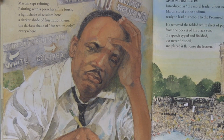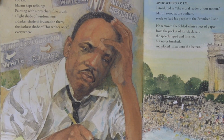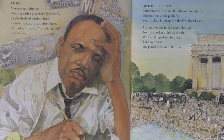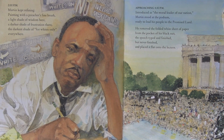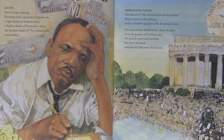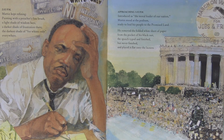2:30 p.m. Martin kept refining, painting with a preacher's fine brush, a slight shade of wisdom here, a darker shade of frustration there, the darkest shade of "for whites only" everywhere. Approaching 3:30 p.m. Introduced as the moral leader of our nation, Martin stood at the podium, ready to lead his people to the promised land. He removed the folded white sheet of paper from the pocket of his black suit, the speech typed and finished, but never finished, and placed it flat onto the lectern.